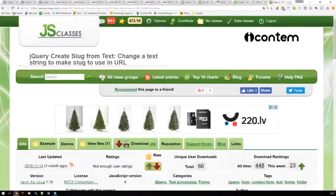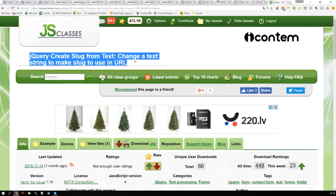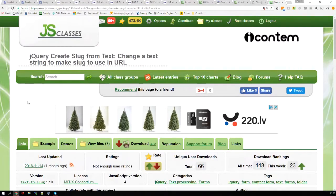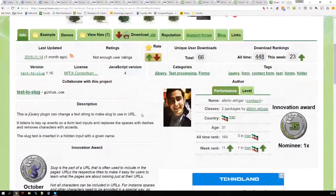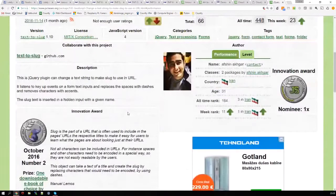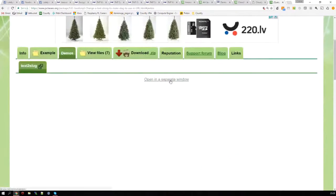And the last one is jQuery create slug from text. A slug is basically the URL name that you usually try to make from a similar title, so search engines would rank your page better on these keywords. It was developed by Afshin Aghar from Iran, also as a jQuery plugin, and there is also a demo, also not working here, but it works in a new window.